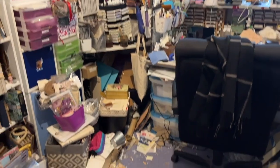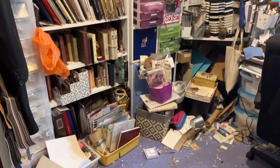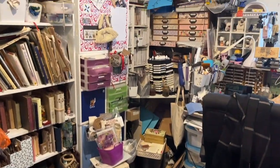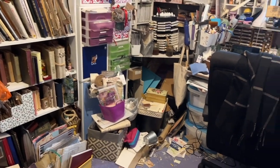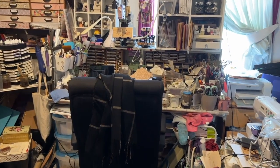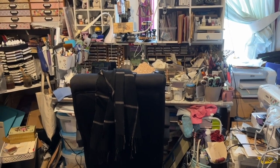And currently my bed isn't usable. So that means I've got to sort today. Otherwise, we can't sleep. So there we go. Let's see what happens next.